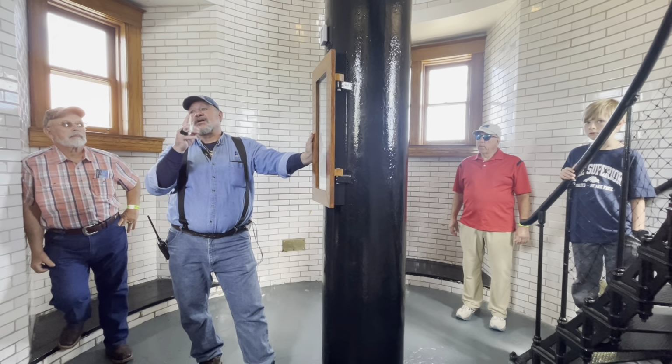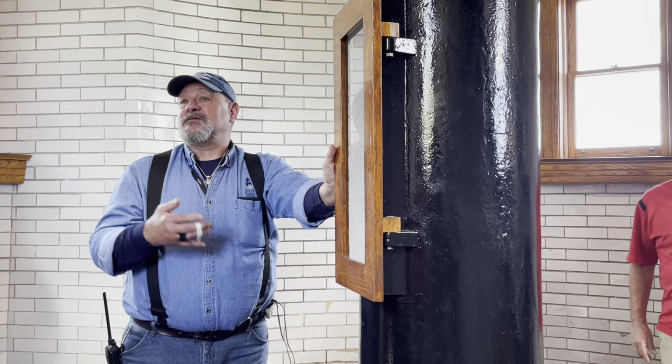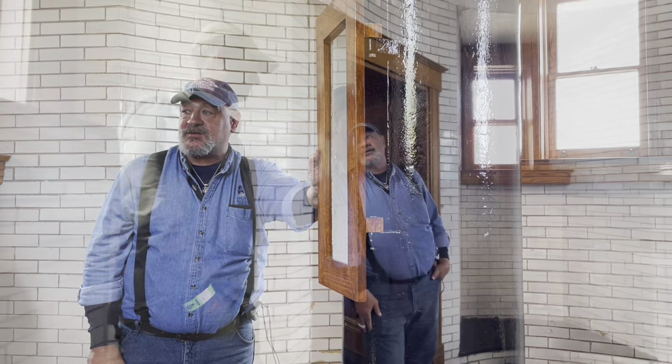Because when you're out there on the lake, you don't see a beacon. You just see a flash of light, a blink. That's how this thing functionally runs. You're now welcome to go upstairs. If you have any questions when you come down, please don't hesitate to ask.